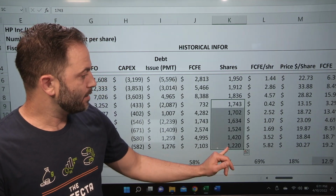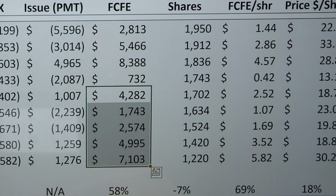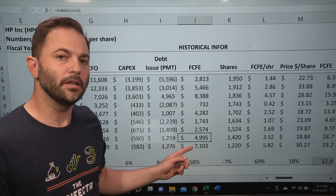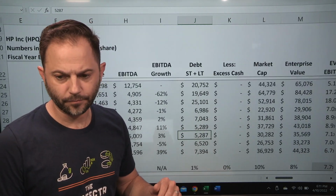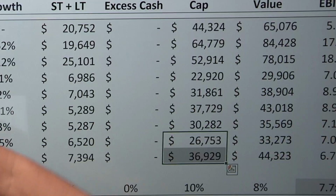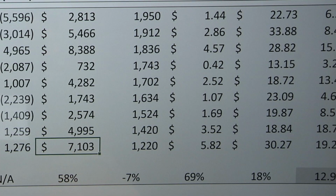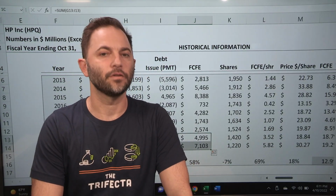So they're buying back stock. All this money passes through. I think the free cash flow, even with the debt that they borrowed, is $5 to $7 billion of jack that they make every single year. Now, what's the market cap? Market cap is 26 to 36 billion, and cash flow is roughly $5 billion. That is a double-digit free cash flow yield.